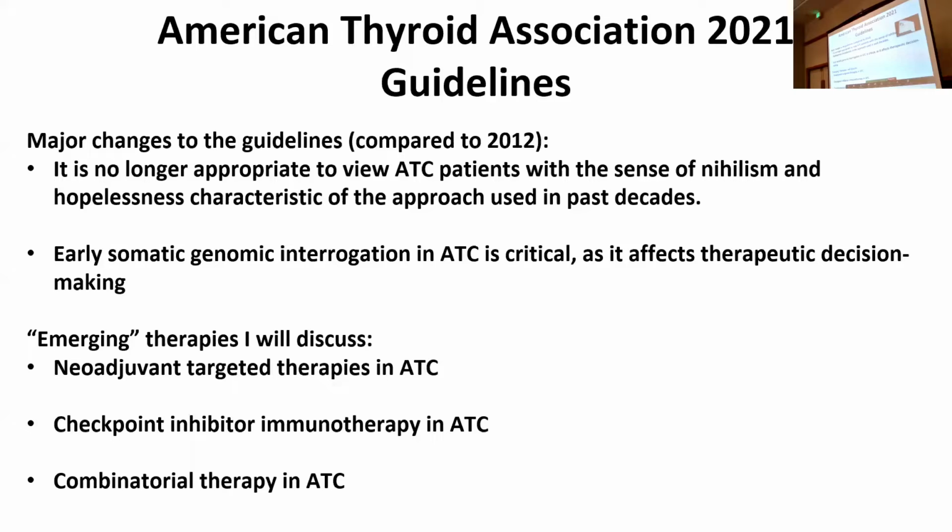The great thing about the guidelines is that they really have clarified things now. If you look at the 2012 guidelines, it was the saddest thing you would ever read. In fact, don't read them because they were incredibly depressing. They basically said that most patients just needed to go to hospice. And the guidelines in 2021 are now, to me, outdated. Things move fast. We no longer are thinking that everybody has to go to hospice. We now want to understand what your stage is, what your BRAF status is, and then we can have a conversation about your prognosis.